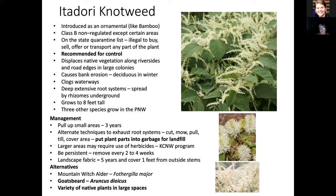It was also introduced as an ornamental, and you can see in that picture, it's actually quite beautiful when it's in bloom. It's really great bee food late in the season for honeybees who stay out later than a lot of our native bees do. So a lot of beekeepers love this plant. We just need to find alternatives for that for a late summer bloom.